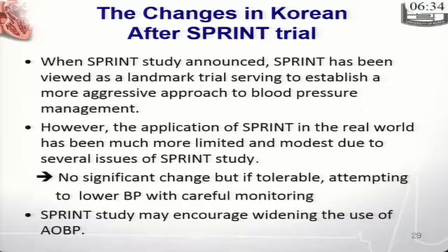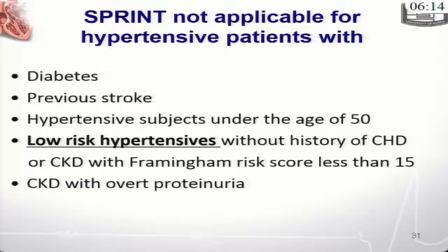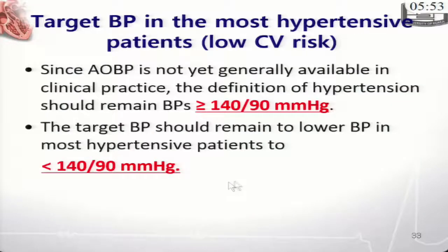In addition, the SPRINT study may encourage widening the use of AOBP. The target BP in high-risk patients with hypertension, that is, the SPRINT-eligible subjects, should be below 120 millimeters of mercury using only AOBP. And for SPRINT-non-applicable patients, hypertensive patients with other conditions, the target should not be changed. Especially CKD patients with albuminuria should not be changed. It should remain below 130/80 millimeters of mercury.